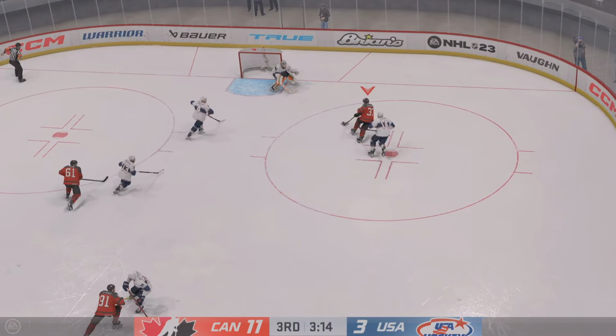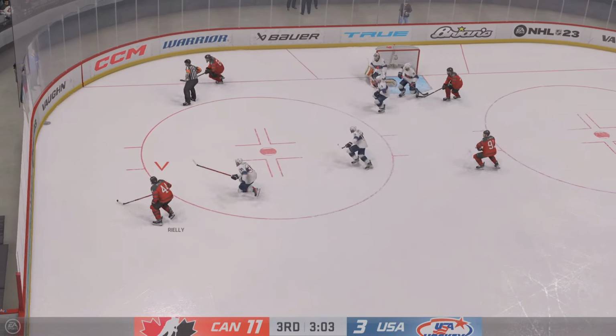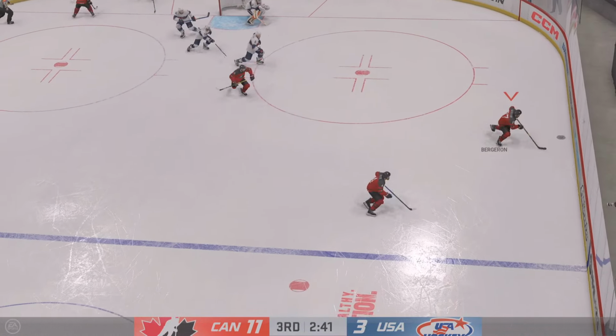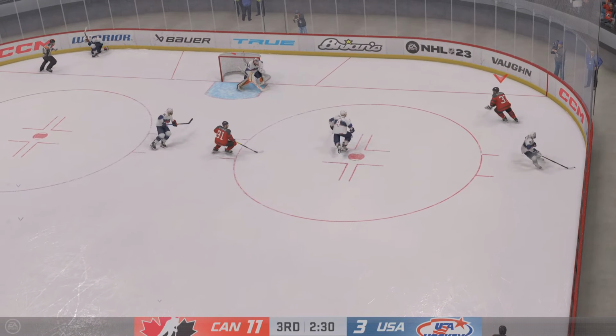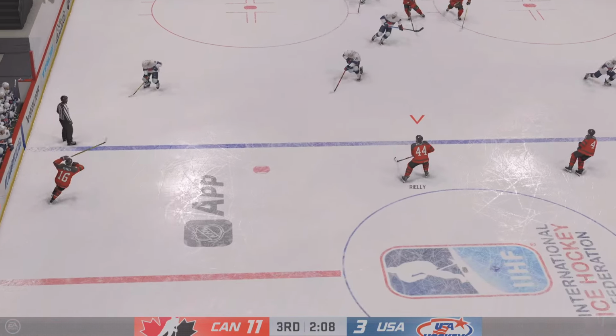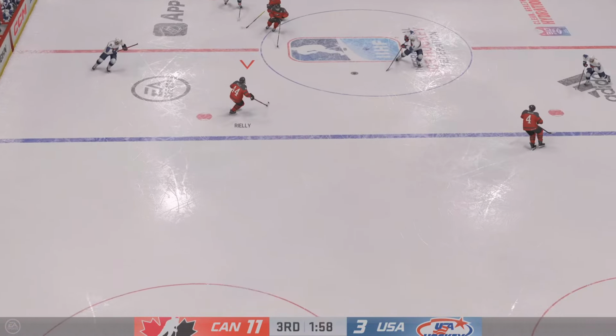That's a really good hit. Now the player's got to go pick up his stick because that got knocked right out of his hand. Oh, that hurt from here. He didn't take anything out of that hit. He delivered it really as hard as he could. Goodness. And a solid save on the play there.